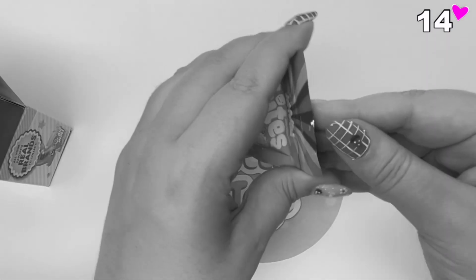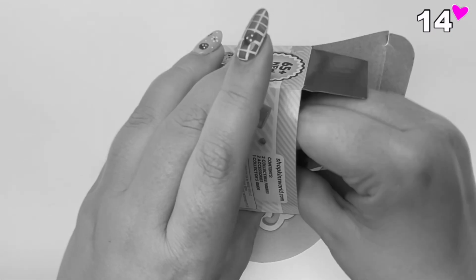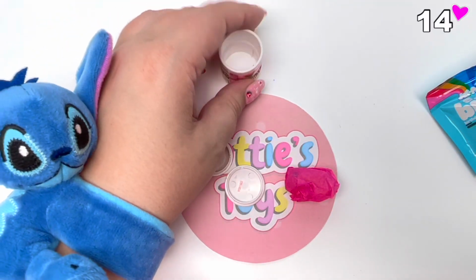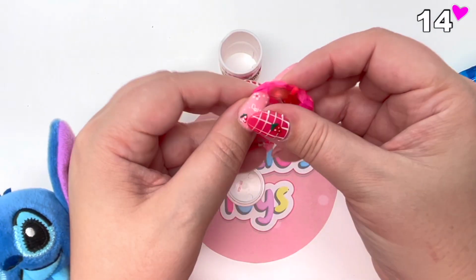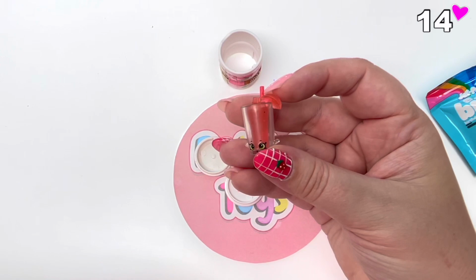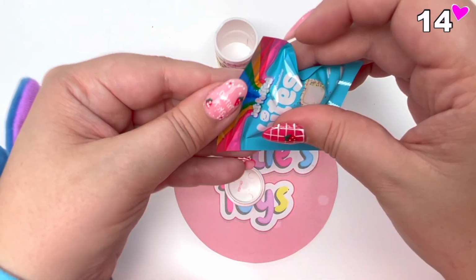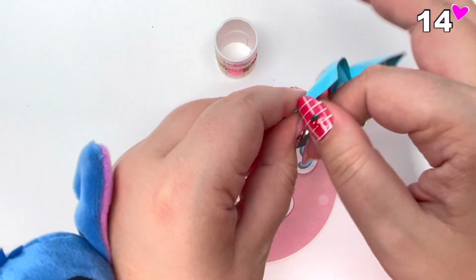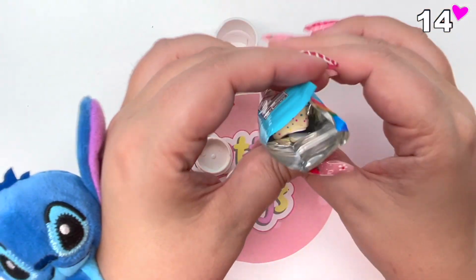So our first piece is we have the Marshmallow Bites. This piece is the Country Time Pink Lemonade. Either way, let's open up everything to see if we got one of the special editions. So here is our little lemonade with that cute little pink straw. So let's open up our Marshmallow Bites to see if it's also, let's see. And there it is.